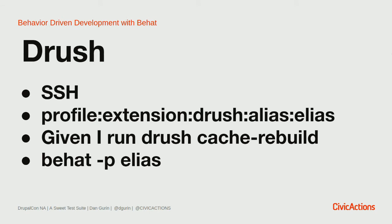To use the Drush driver, it's best to set up SSH with keys to avoid needing to type a password. Configure Drush aliases in a profile within the Drupal extension to use them remotely. The step definition is "I run Drush" followed by the command. To run Behat tests with different profiles, use the -p flag to specify which profile you'd like to use.